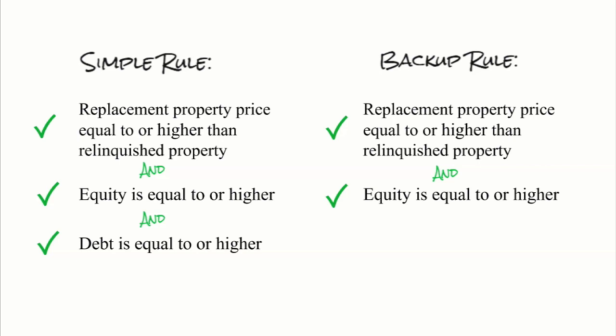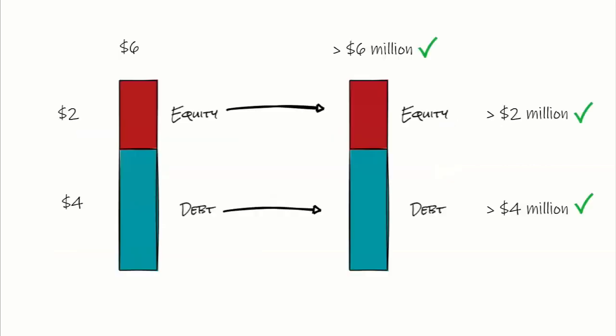Number one, same as number one across from it, replacement property price equal to or higher. That's an absolute has to be. And the equity is equal to or higher, meaning you can put more money into a deal and still meet the requirement, but you can't take money out. I've oversimplified this. Happy to have a conversation if this fact scenario fits you, but these are Todd's simple rules for you.